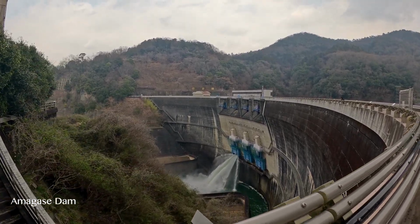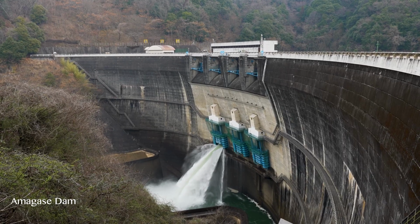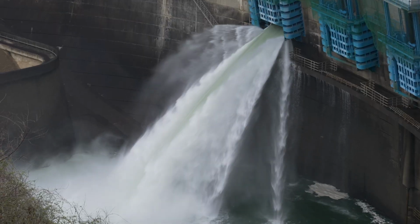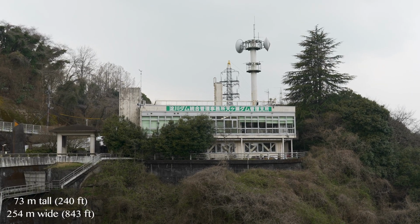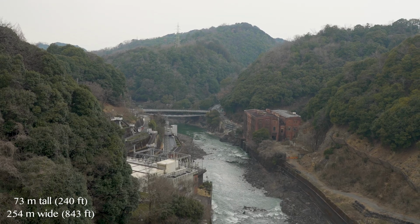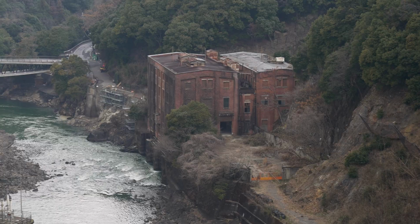Another important site in Uji is Amagase Dam. The dam was built for flood control, but it also supports a hydroelectric power station. It's an arch-shaped dam that is 73 meters tall and 254 meters long. They release water from the dam, and if it's sunny, a rainbow will form.